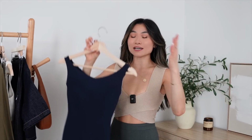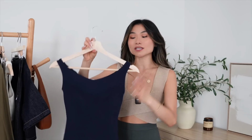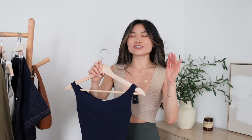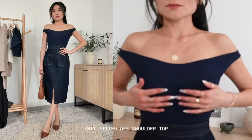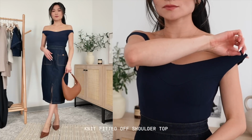As you see on screen, back to my earlier example about the knitted tank top. This one is from Love Bonito. This is the knitted off-shoulder tank. I think this is such an elegant cut. It's nice and soft in the curvature of the neckline. You also have some really nice subtle seam work here, so it looks almost like a corset.